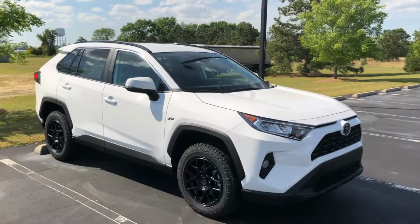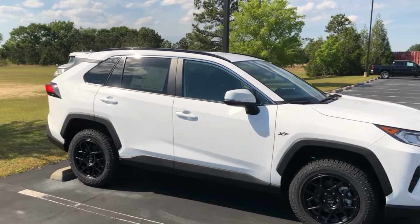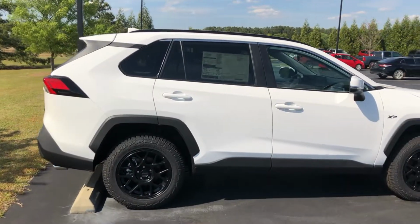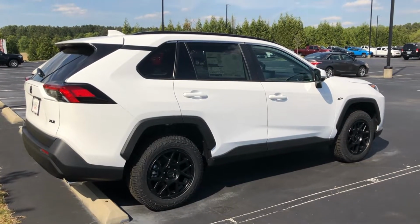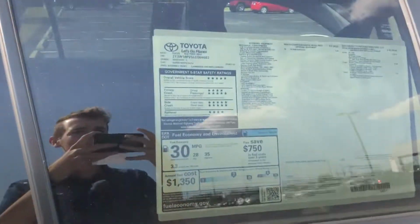Let's check out this 2020 Toyota Rav4 XLE, but it does have the XP package on it. For those that aren't familiar, the XP package is a Southeastern Toyota package that they put on various vehicles such as 4Runner, Tacoma, Tundra, Corolla, and Camry. And it's going to add black accents, different wheels, tires, badging, and such like that.